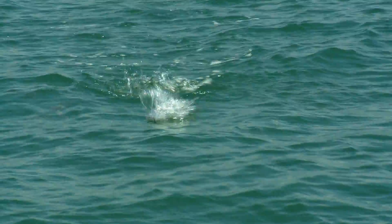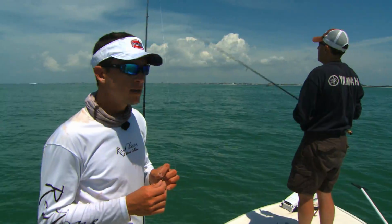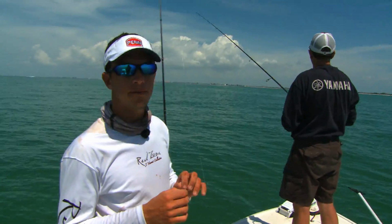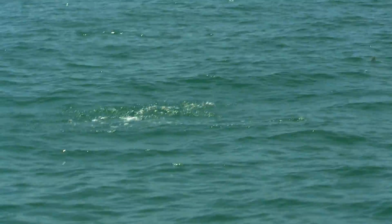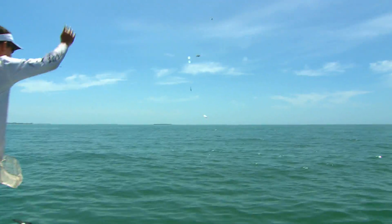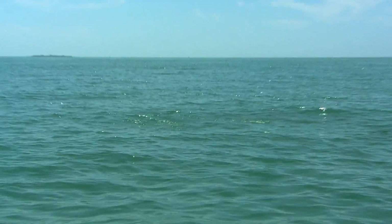What we're doing right now, we just came out here on the shoal off the beach, and there is a school of ladyfish out here. It's ladyfish, bluefish, and Spanish mackerel kind of all together in one big school. Once you find them, we're gonna take some of these baits and throw them out there, and it just turns into a war zone out here.